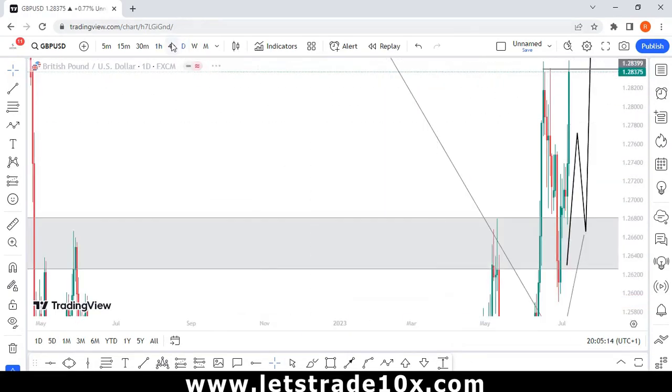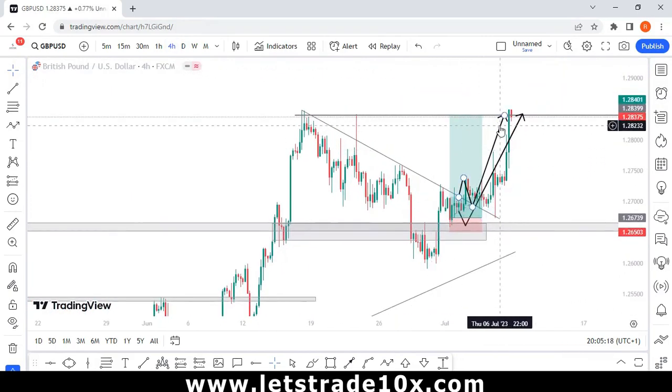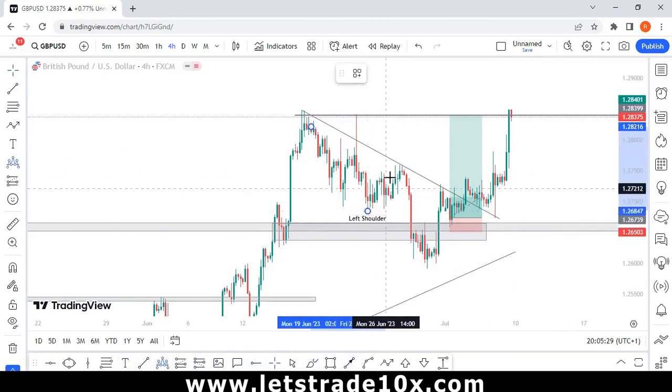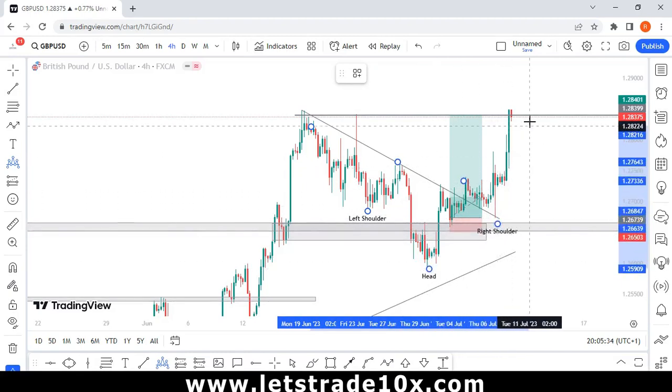Let's go to the 4-hour time frame. On the 4-hour time frame, now that we are trading at this target, you can obviously see, let me even delete this. All right, you can obviously see, just like the dollar index, that we now have an inverse head and shoulders pattern at a key area. In case you are wondering what key area I'm talking about, I'm going to show you right now.